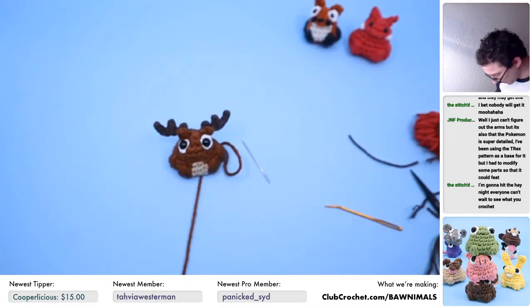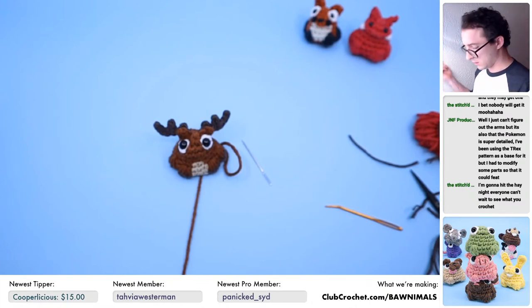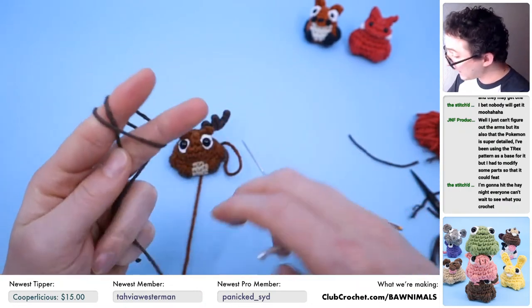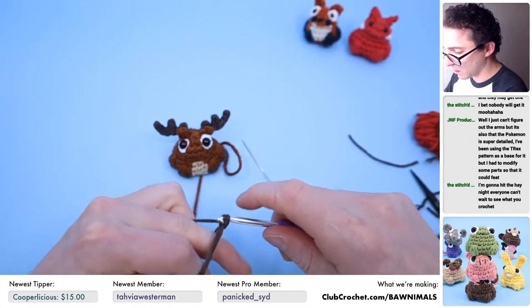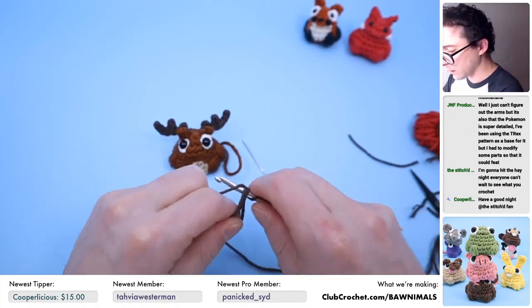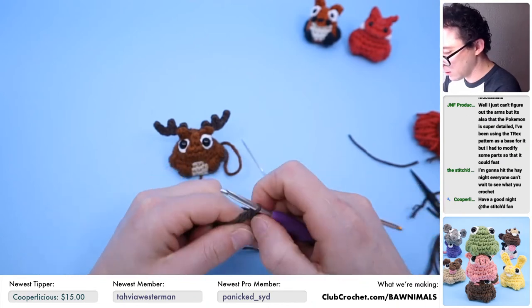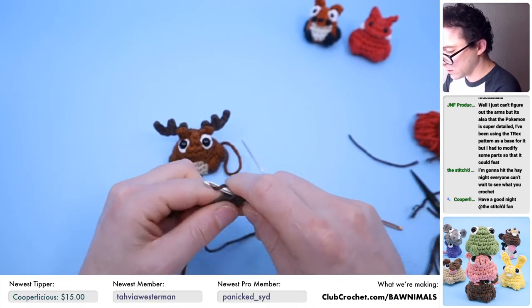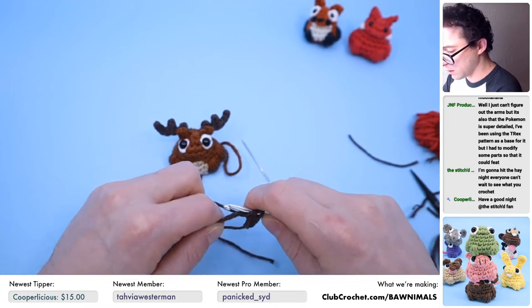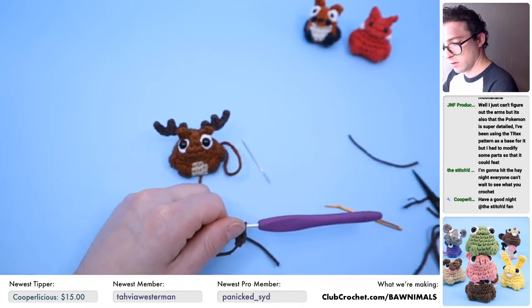All right, let's see what we can do with the very small amount of brown yarn that we have here. I don't think this is going to be enough for what I want to do with it, but might be. My idea here is to do the nose just like how we did it before, but use a red yarn here.